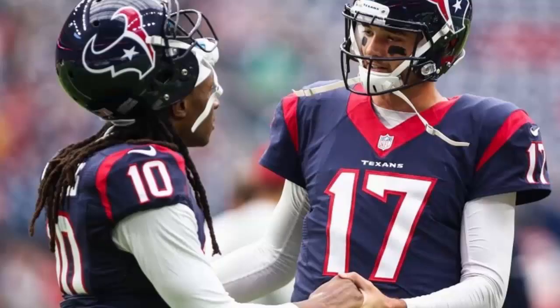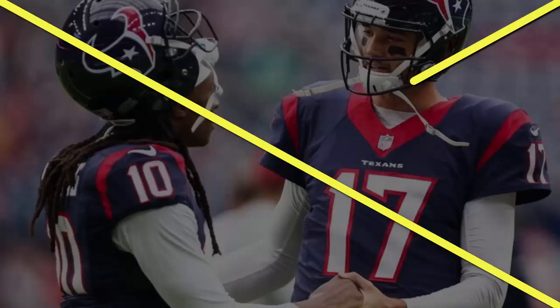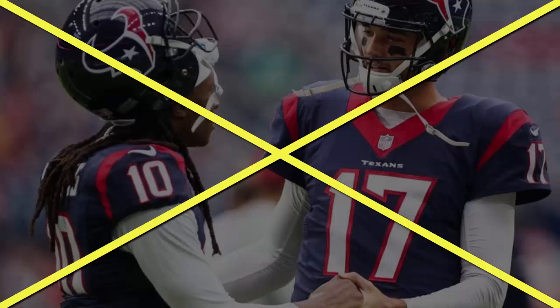Preventing any growth of this relationship between Hopkins and Osweiler in the playoffs will go a long ways towards the Patriots eliminating what's basically the Texans' biggest threat. If the Patriots want to prevent the upset, ensuring that Hopkins doesn't catch fire is a critical step.